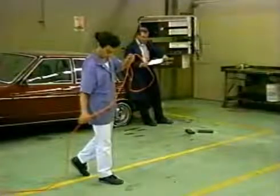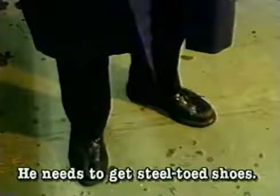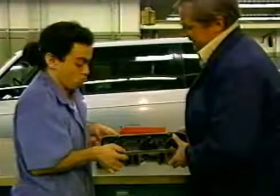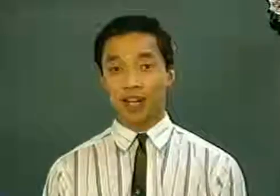Is it a good idea to leave a cord or a hose stretched across the floor? No, it isn't, because somebody can trip over it. What kind of shoes does Ara need to get? Right, he needs to get steel-toed shoes. Why is it important for a mechanic to wear steel-toed shoes? That's right, to protect their feet. Who would be very sad if Ara got hurt? Yes, Maria would be very sad.